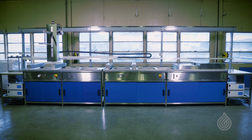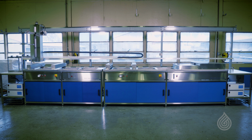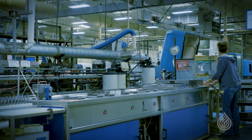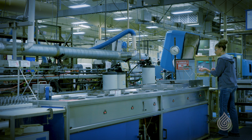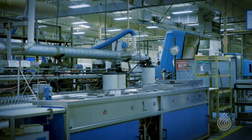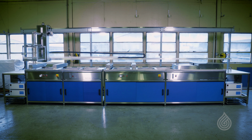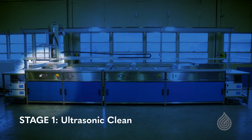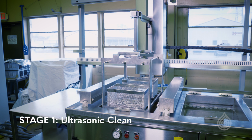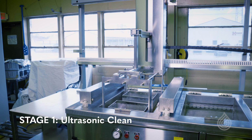Blue Wave Ultrasonics multi-stage cleaning systems with automation provide the cleaning power you need while increasing productivity. With a fully customizable system from Blue Wave, your employees are free to handle other tasks while automation performs multiple functions. In this 7-stage example, Stage 1 includes ultrasonics, heat, filtration, oil separation, and a lip vent exhaust manifold.